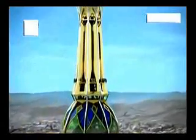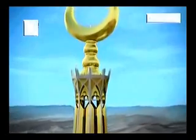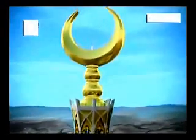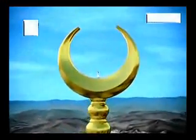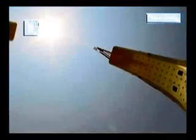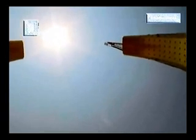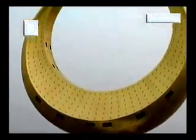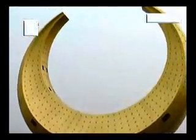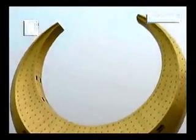The Mecca clock tower culminates in a large crescent made from a glass and carbon fiber composite and decorated in gold mosaic. The crescent weighs 107 tons and measures 23 meters in diameter. It is the largest crescent ever constructed and home to a prayer room, which is the highest usable space inside any building in the world.